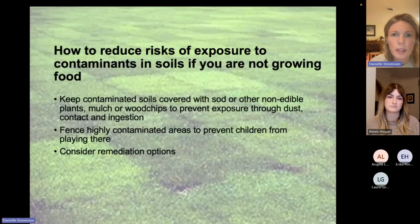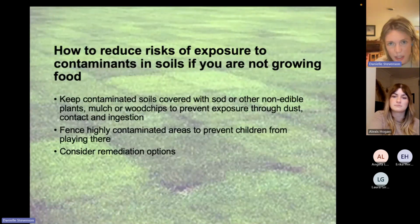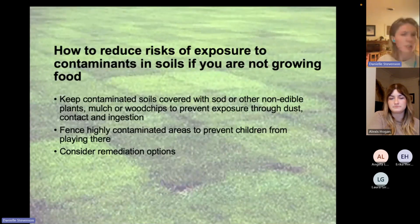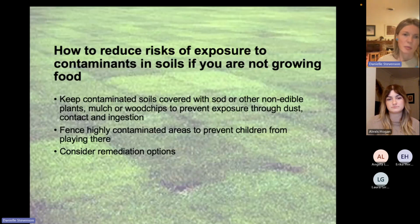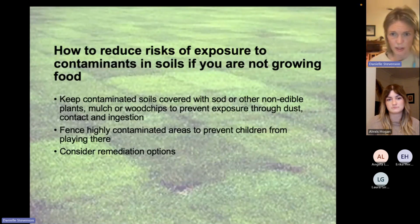And if you're not growing food, but you have contaminated soil on your property, you'd still want to keep those soils covered with sod or non-edible plants, mulch or wood chips, to prevent that contact and ingestion or exposure through dust. You might want to fence highly contaminated areas to prevent children from playing there. And you might want to consider remediation options. That might be true of any of you, if you have established a medium or high level of concern, or you've gotten test results showing that you have elevated beyond guidelines levels of metals.